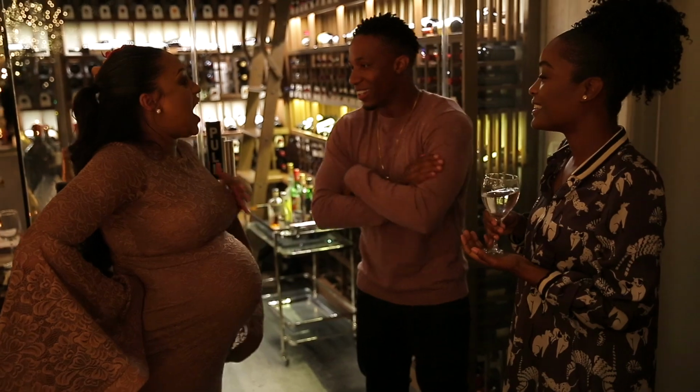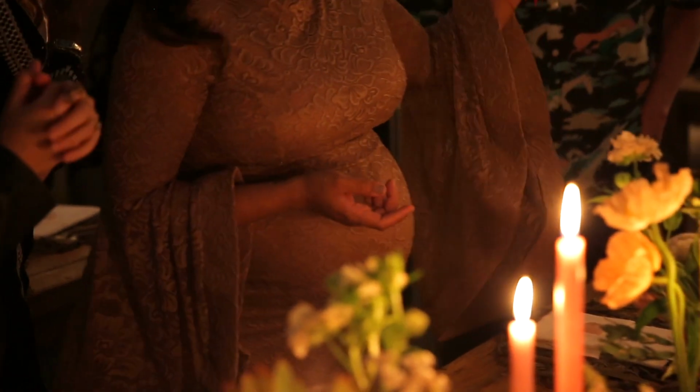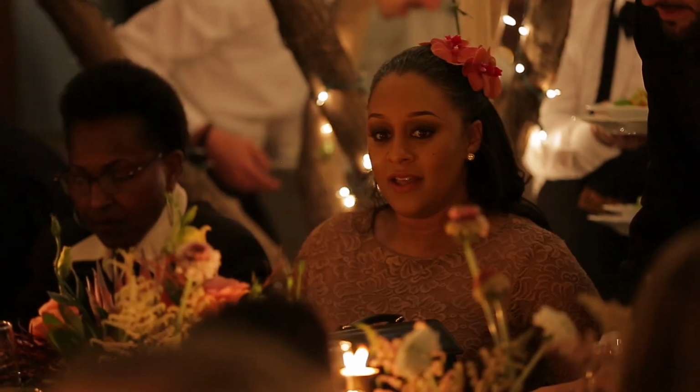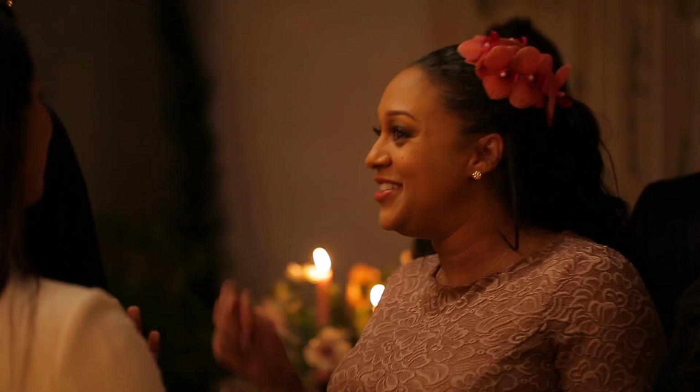I told her the theme of it. I wanted it to be ethereal and just very whimsical and magical. And I was so happy with the dress. And not only that, I wanted my hair to have flowers in it. I just wanted to feel and look like a princess.